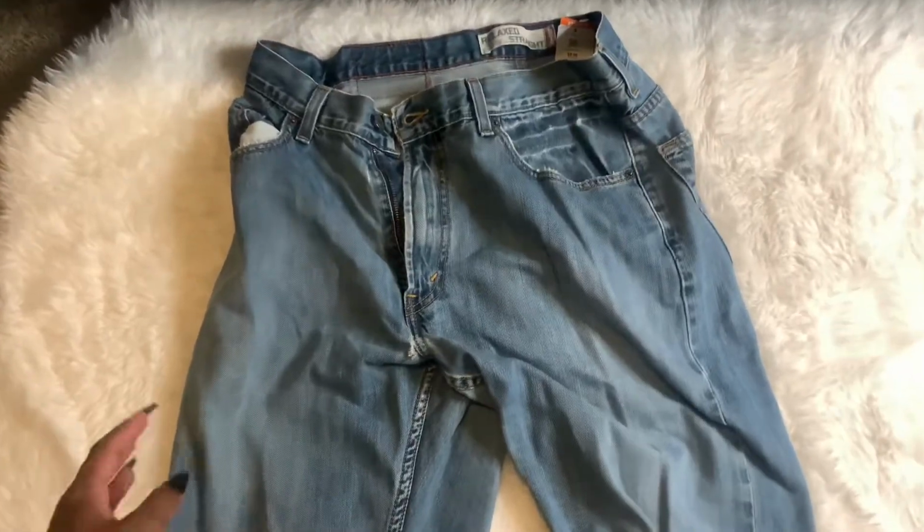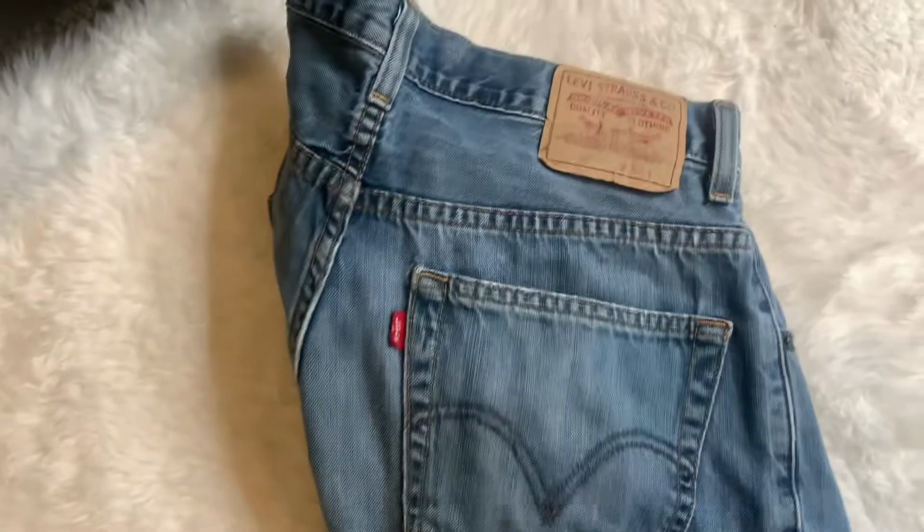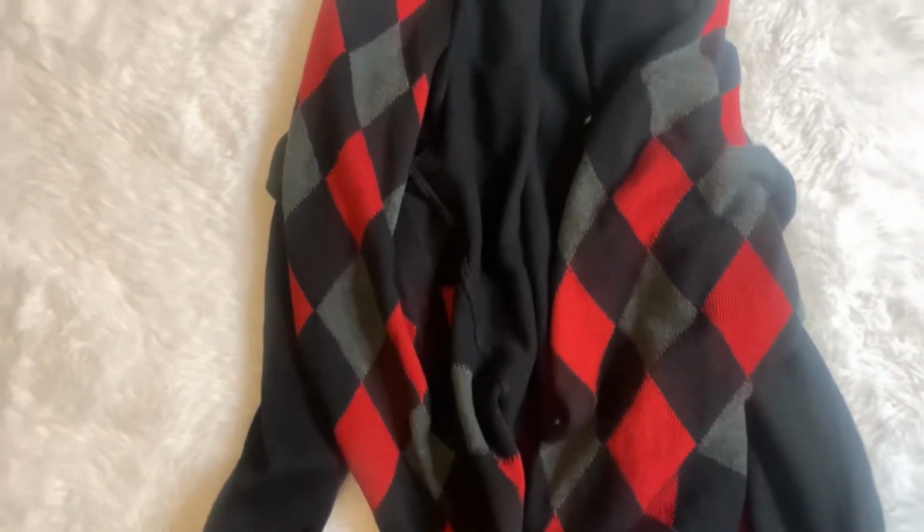Then I got these dad jeans. I got them from the men's section actually. They feel a little bit baggy, but I kind of like that, and they're very long on me since I'm pretty tall. Then I got this argyle little throwover sweater type thing, and I actually ended up wearing this today while I'm editing this video.